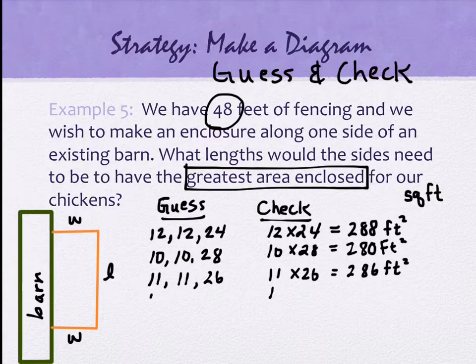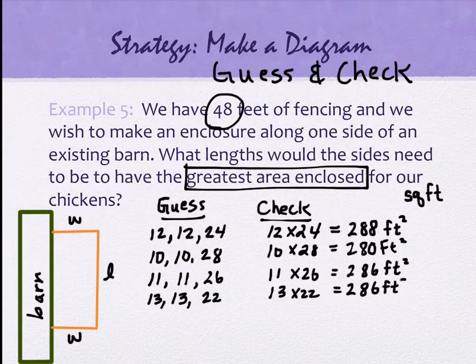So if I had 13 and 13, what would my third side be? 22. And then I'd need 13 times 22, which is what? 286. And just for fun here, I'm going to do one more, not because I absolutely need it, but because I want to show you some really nice symmetry that's involved here. What if I did go up one more? Well, I'd have 14, 14, and 20. And what would happen if I did 14 times 20? I get 280.